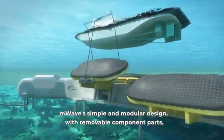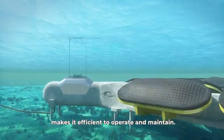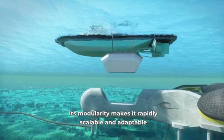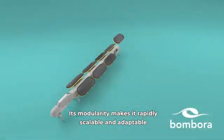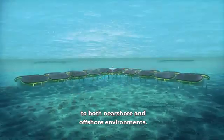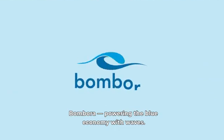mWave's simple and modular design, with removable component parts, makes it efficient to operate and maintain. Its modularity makes it rapidly scalable and adaptable to both nearshore and offshore environments. Bombora, powering the blue economy with waves.